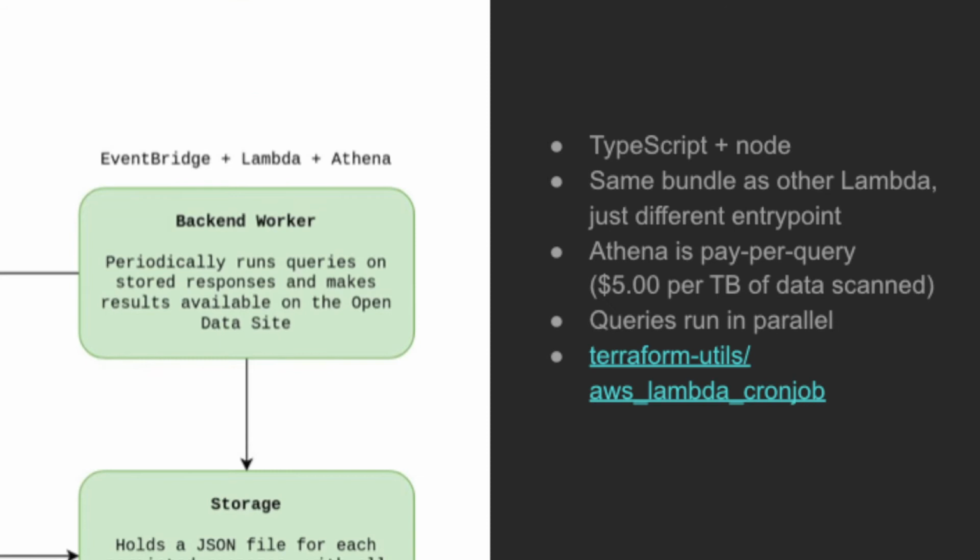Then the backend worker, it's another Lambda built from the same code base. This is periodically invoked, so it's not available as an HTTP API. It's basically just a cron job. It runs queries on the S3 bucket with Athena and stores the results in another S3 bucket. Now, Athena is a fully managed query engine for data in S3. You can basically run SQL queries on your data that is in S3.